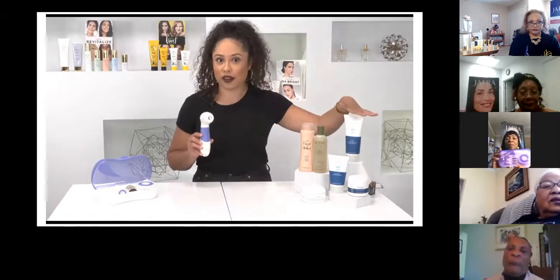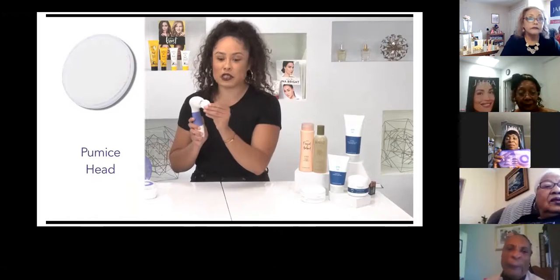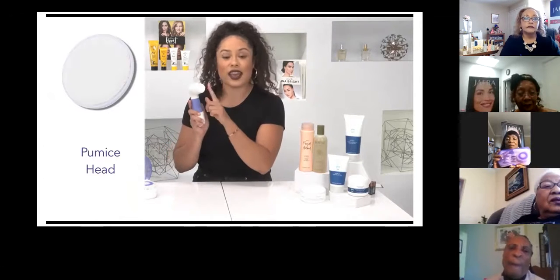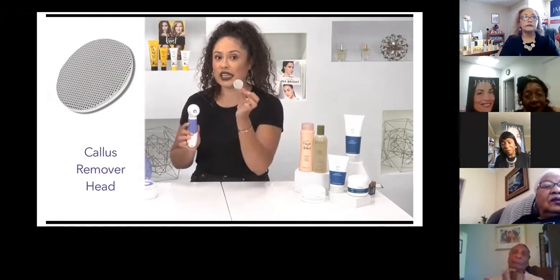These next tools can help you get a perfect pedicure at home, especially when you pair them with Jafra Spa Foot Care. Here, I have the Pumice Head. This tool is great for smoothing and exfoliating your feet and other rough areas. Maybe you have calluses and need something more intense. Gently shave away dry, dead skin with the Callus Remover Head.